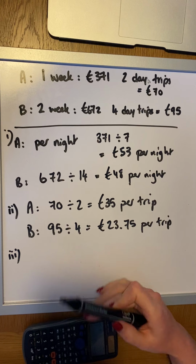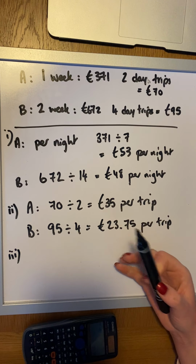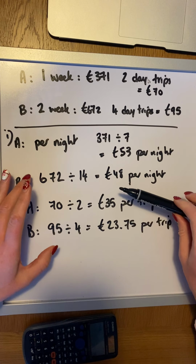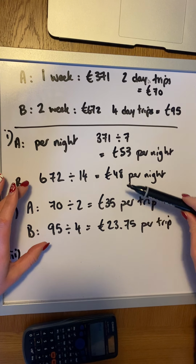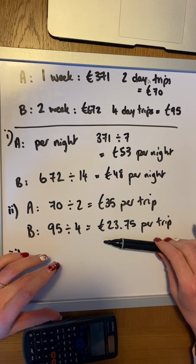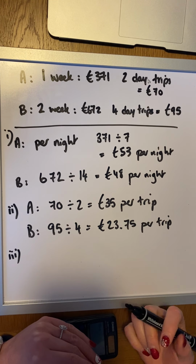For these kinds of questions, you just have to back up your answer with information from the question. In this case, I'd probably be saying that package B offers a better value trip because it is €48 per night and €23.75 per trip. And you could calculate how much cheaper it is per trip as well.